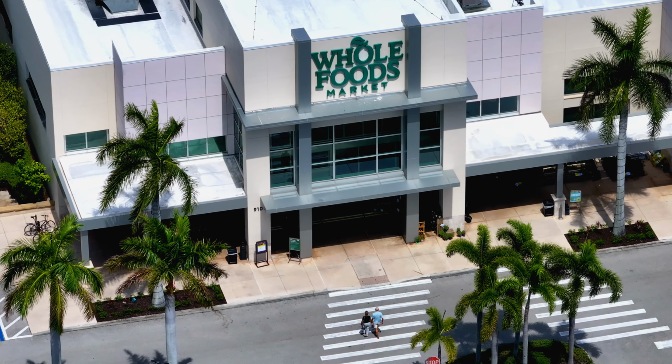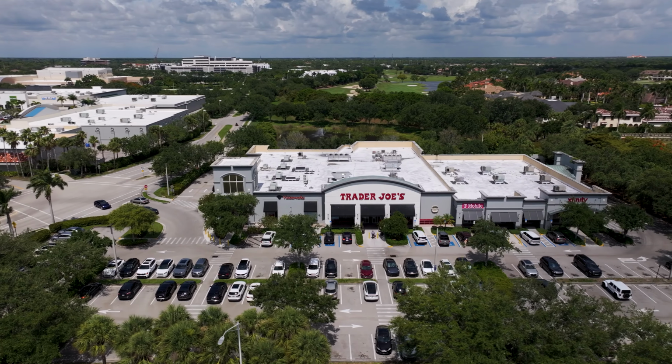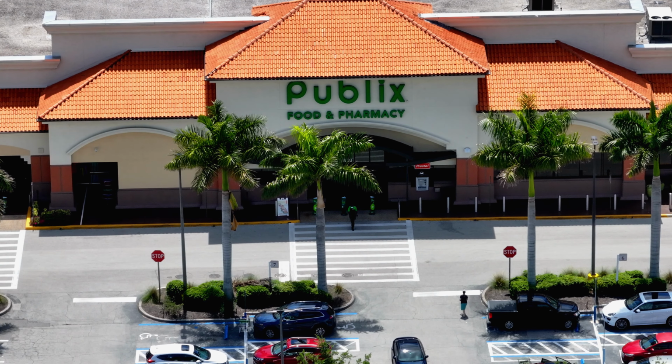When it comes to grocery stores, you've got a bunch of different options. You've got Whole Foods located in Mercado, as well as Trader Joe's and Publix close by.